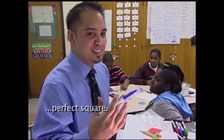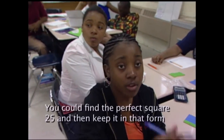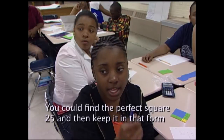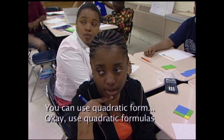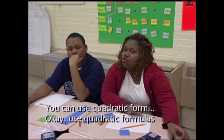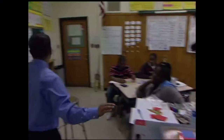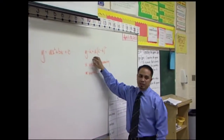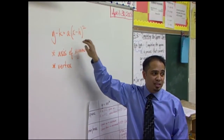So then, find the perfect square. Amari? Perfect squares. You can find the perfect square 25 and then keep it in that form, and after you keep it in that form, you can find out later what it'll be. You can use quadratic form, because it also gives you the square. It'd be like a square root. In this format right here, you started to realize that there is this perfect square sitting right there. And you guys are saying, we need this perfect square.